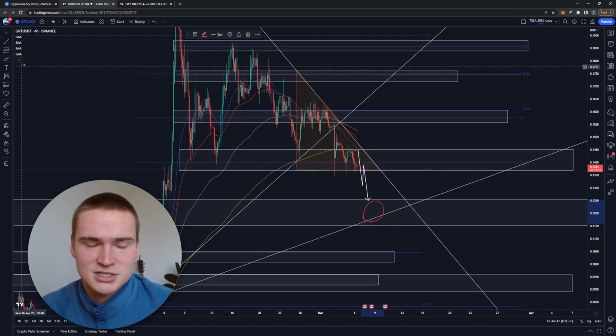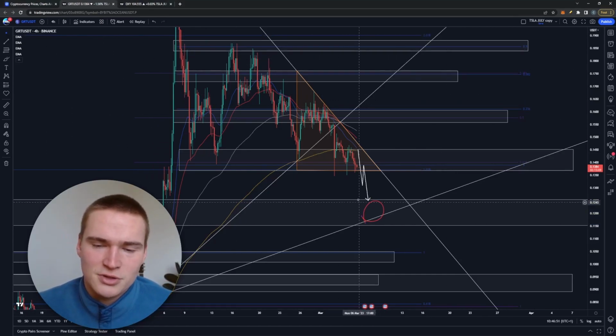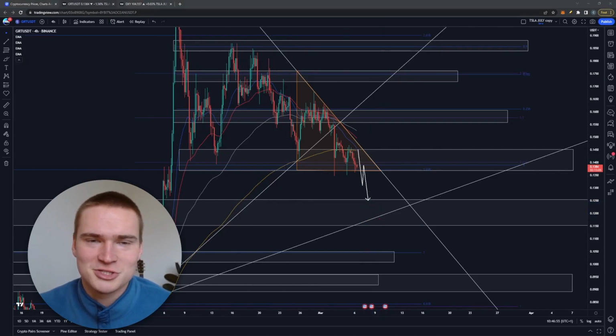So from there, we'll see again. Maybe from there we can actually start some sort of uptrend again. But that largely depends on both the touch we get there, and also the market circumstances. So I'll leave that up to the future. But for now, this is my take on the graph and GRT.